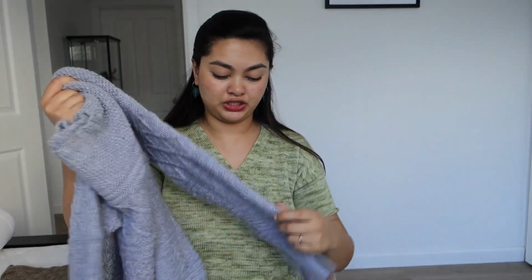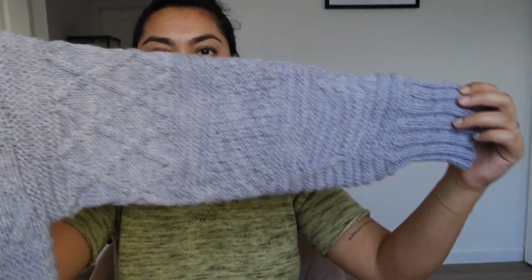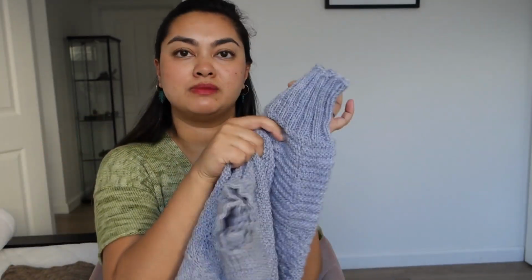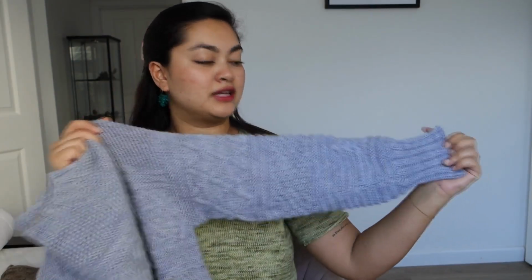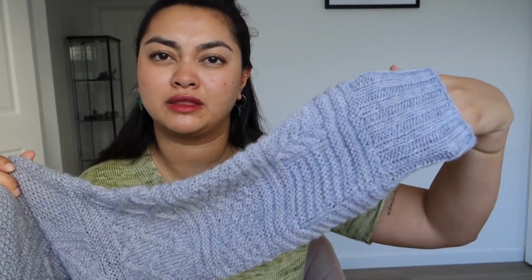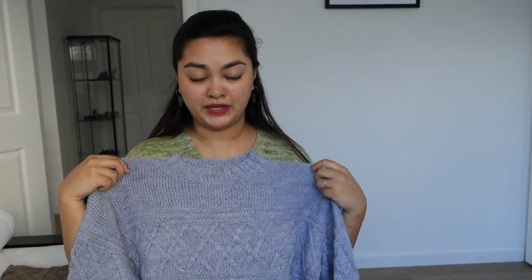The only modification I did was, so you can see like 3 different sections on here. They also have a 4th section. I decided to eliminate that and just make the cuff a little bit longer because it was like an awkward length. I only needed a few centimeters and I didn't think it would look good. So I made a deeper cuff. I don't think they even tell you how deep to make the cuff in the pattern. So I just made it to match the bottom, and it's quite a deep cuff. And I'm very happy with the fit.